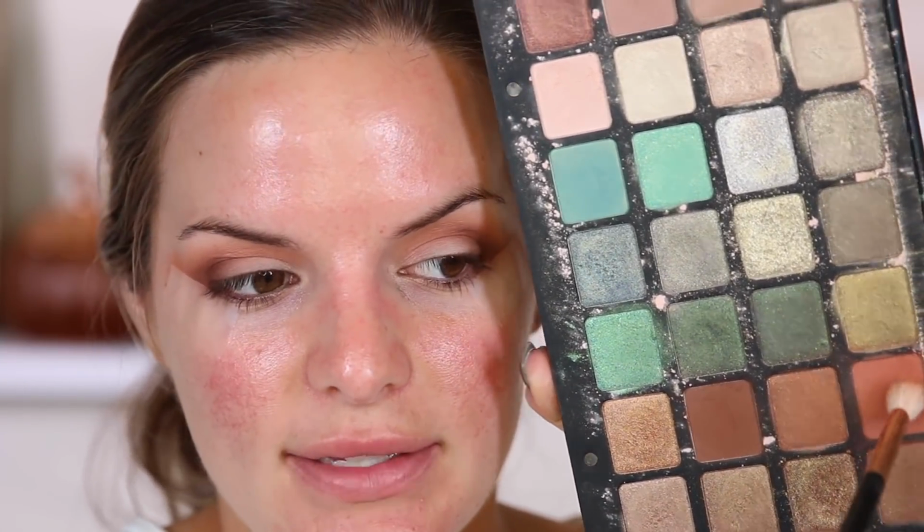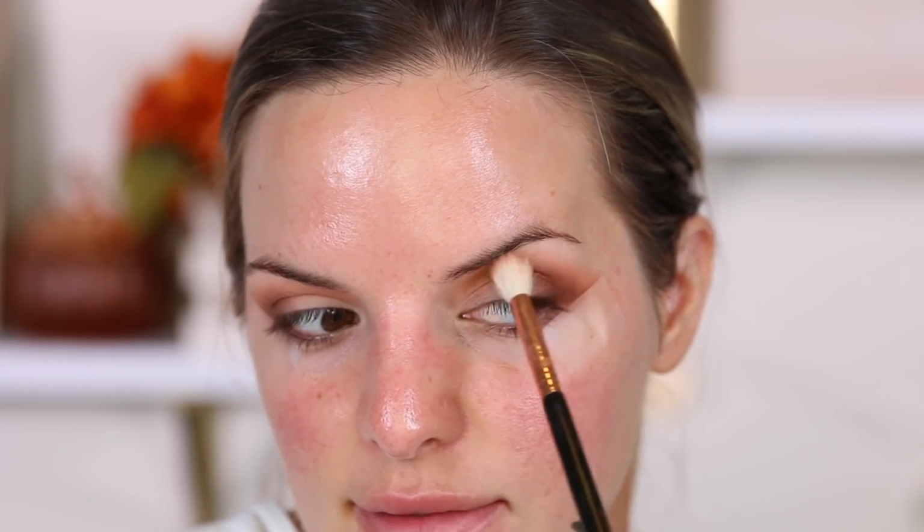So now I'm going to go back in with this transition shade we used, and I'm going to lightly blend out those edges with it just so it's all nice and seamless.